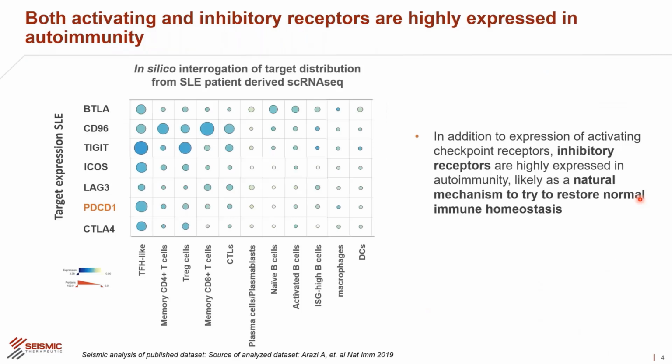It is possible to target checkpoint receptors in autoimmunity because both activating and inhibitory receptors are highly expressed. While it's very easy to explain why an activating receptor is overexpressed during an inflammatory condition, it is less logical to explain the overexpression of an inhibitory receptor. What is thought, in fact, is that inhibitory receptors are highly expressed in autoimmunity, likely as a natural mechanism to try to restore normal immune homeostasis.